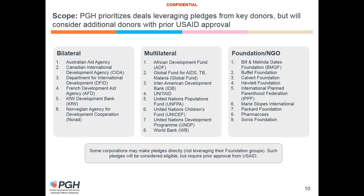So PGH was able to get credit from Standard Bank of Zambia to the government of Zambia, and using those loan funds, the Ministry of Health in Zambia was able to put in an order for 800,000 bed nets and get the order shipped and delivered ahead of the rainy season. So that's a way that PGH was able to facilitate the financing and the delivery of the bed nets and the health commodities.